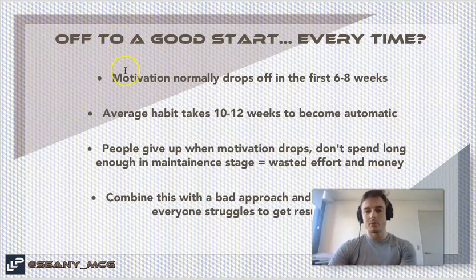So motivation normally drops off in the first 6 to 8 weeks, maybe even before. If you look at New Year's resolutions, that's 3 weeks. The problem is, on average it takes around 66 days, 10 to 12 weeks, to become automatic. So people normally give up right when motivation drops off, and they don't spend long enough maintaining those habits. And all that means is you've just wasted so much money, so much time, so much effort. So that's what we need to be aware of.